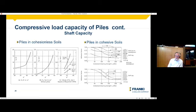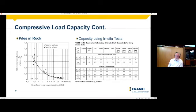Several researchers have developed both shaft friction and end bearing coefficients for piles in rock. Sorry, I'm on the wrong slide. Let's go to the next slide. These coefficients, used in conjunction with the unconfined compressive strength, often incorporate corrections to take rock structure into account in the evaluation.